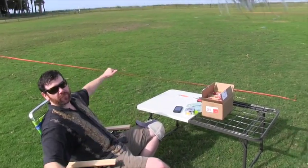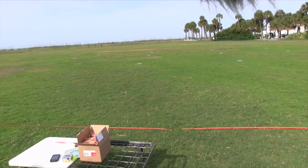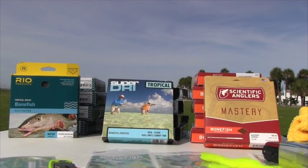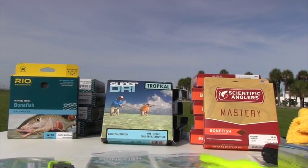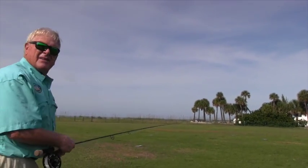Well, we got 35 feet, 60 feet, and then 80 feet. And then way out there, that orange line is 100 feet. So we're trying to determine what line we think is the overall all-around best line. So which line do you think's going to make it?